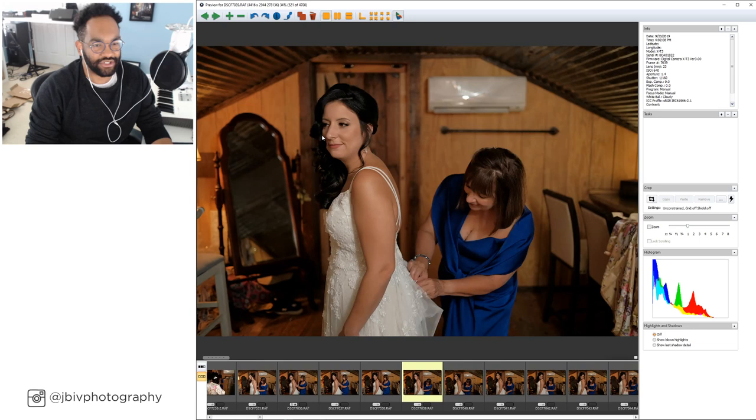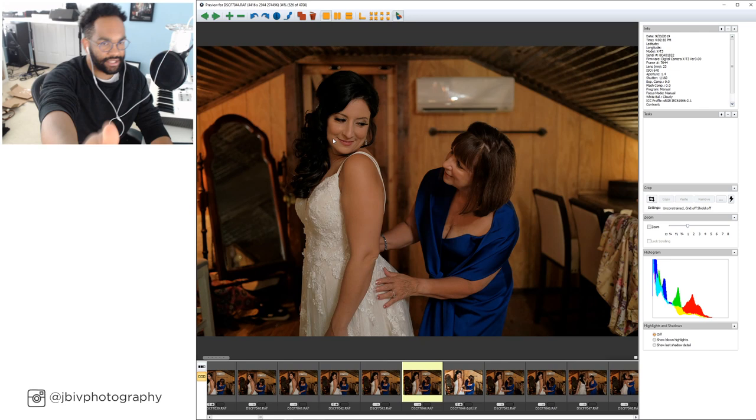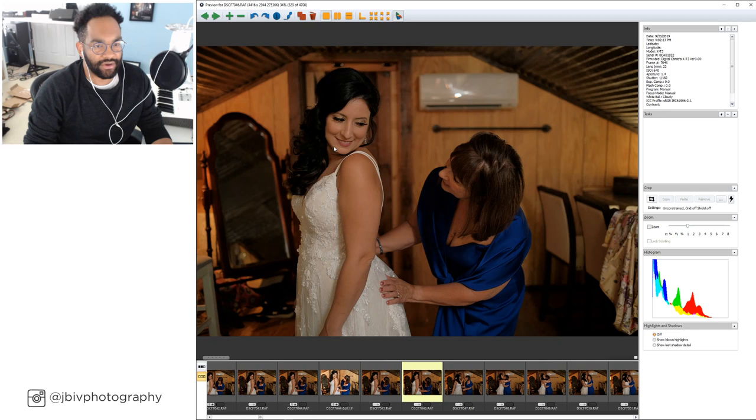So this room only had one little window in it, the same as the groom's, but where he was, most of the light was falling, and where she is, which is literally the other side of where he was, there was no light falling in there at all. So I had to use flash.